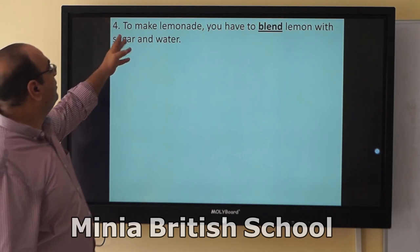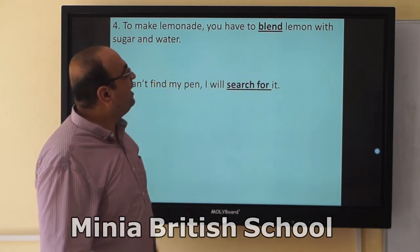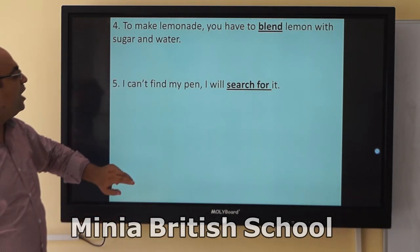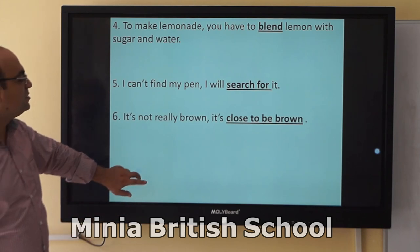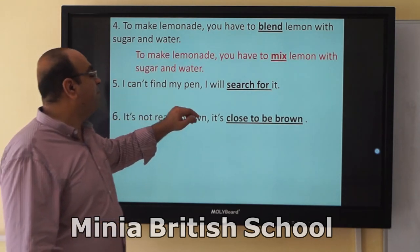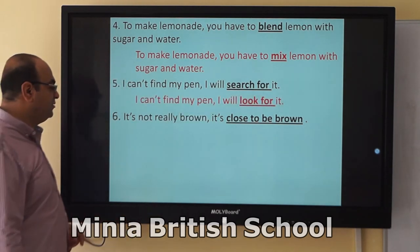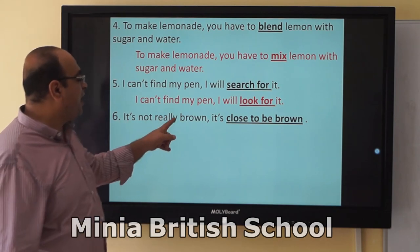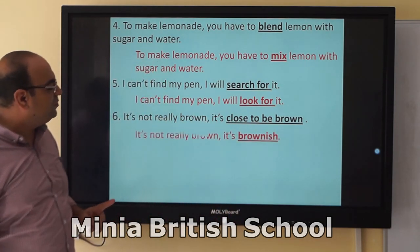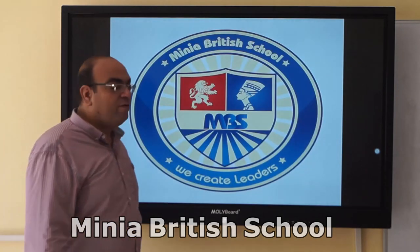Now we have the fourth one. To make a lemonade, you have to blend lemon with sugar and water. So you have to mix lemon with sugar and water. I can't find my pen. I will search for it. I will look for it. It's not really brown. It's close to brown. It's brownish.